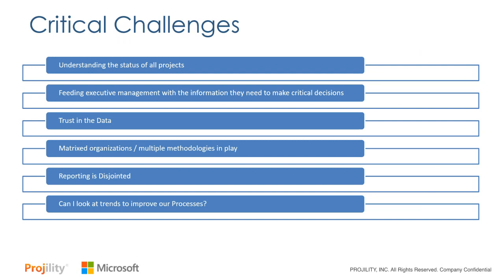We also find most folks say reporting is disjointed. You've got folks that are using Excel to extract data and put it in pivot tables. Others are using more advanced tools like Power BI. Some are using SSRS or a competing platform like Tableau or Qlik. How can you bring all this information together to make the right decisions no matter what the tools? So we'll talk through what that should look like.